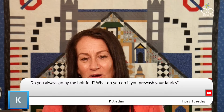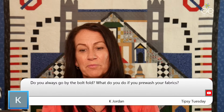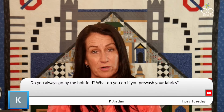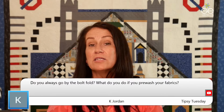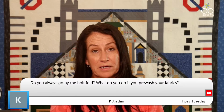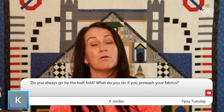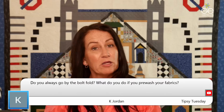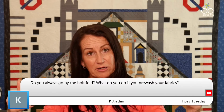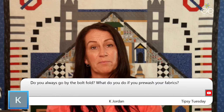Do you always go by the bolt fold? What do you do if you pre-wash your fabrics? So what she's talking about is the bolt fold when I was showing you how to line that up to fold your fabric. So if you do pre-wash your fabrics, easy, easy. You want to make sure you press them really well after you wash them. So align the selvages and make your own bolt fold. So always use that. So semi-align your selvages, and then create that bolt fold again.